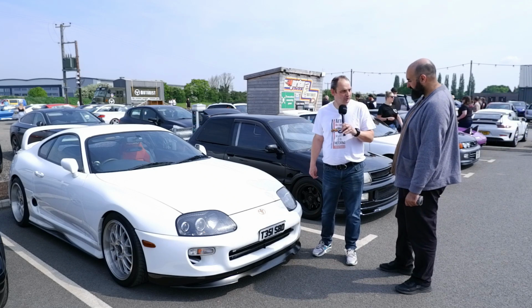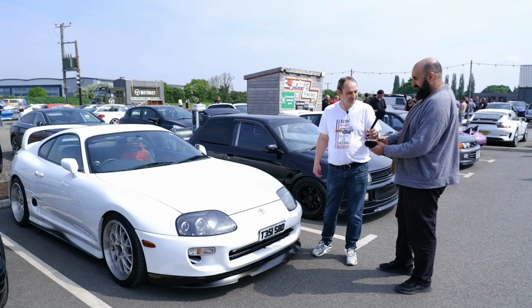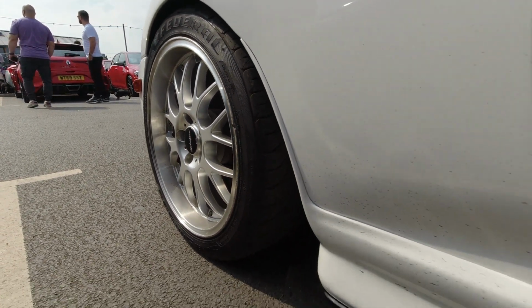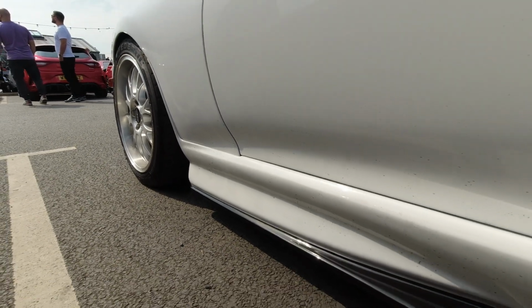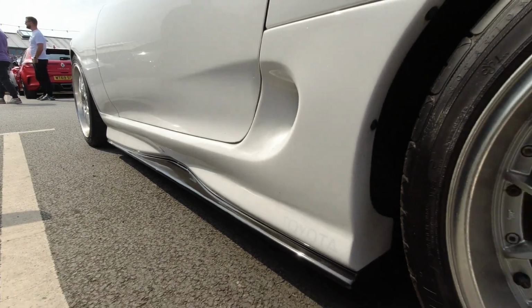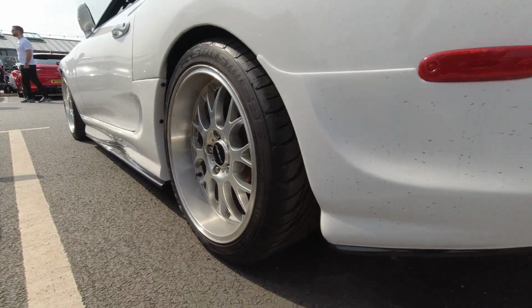The JDM scene really does seem to have exploded in recent years, doesn't it? I've always loved them, and some viewers may not like this, but I do feel the Japanese cars are well ahead in terms of reliability and performance in certain respects. Think of a Supra, even the turbo ones back in the 90s, the stock cars, we were talking 200 or 300? I know they used to downplay a bit, didn't they? From stock, were we about 300 horsepower, give or take, maybe a bit less?